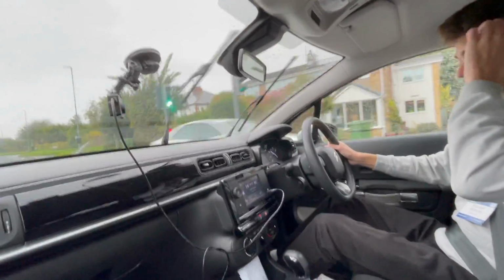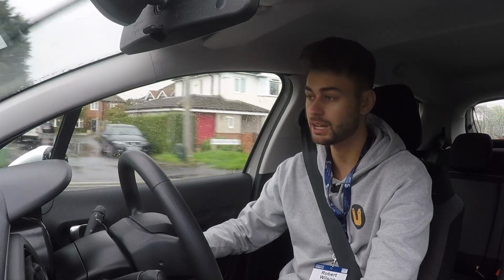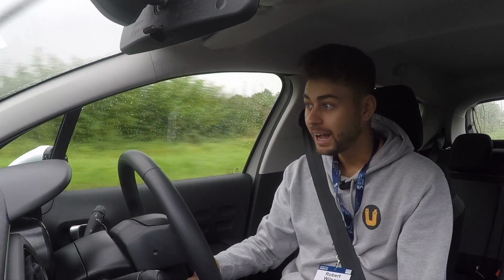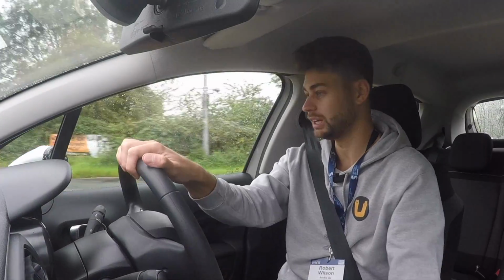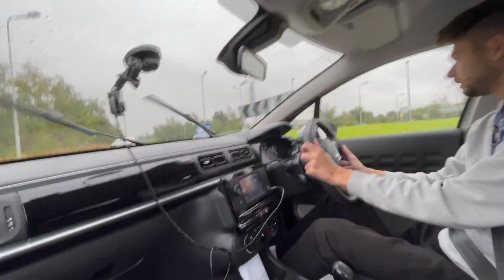Let me talk you through some of the specs of this particular version of the C3. So it's got a 1.2 litre engine, it's a 3-cylinder, so it's not particularly fast. I mean, we're coming out of a village, so I can drop it down. And it's got a bit of go, but not really. It doesn't have a turbo, so it's a bit old-fashioned in that regard.